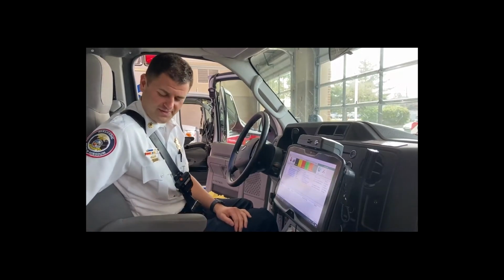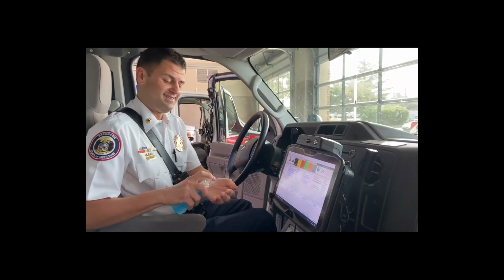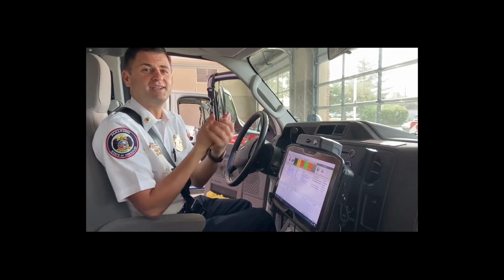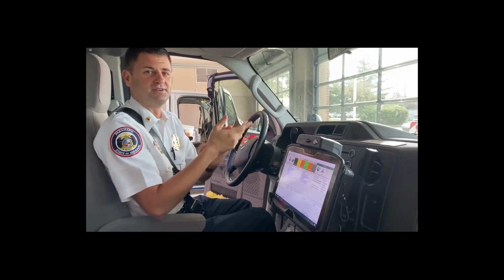Who wants to go? Oh, and don't forget, sanitize. Remember, wash your hands when you can, but when you can't, use your hand sanitizer to clean your hands, especially in today's environment.